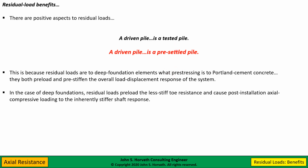And the reason I highlight this for a driven pile is that, as it turns out, residual loads are greatest for driven piles compared to other types of deep foundation elements.